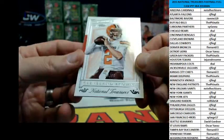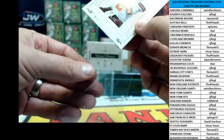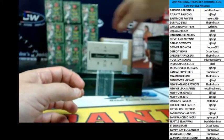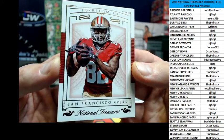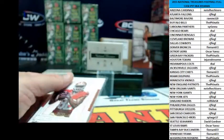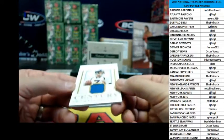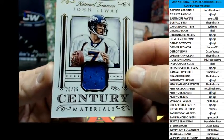All right, we've got 29 of 99, Johnny Football. Your chase card's the Johnson. That one is going to CJ. We got Torrey Smith, 5 of 49 for the Niners, going to Splurge. Double Johnny Unemployed. Should I start saying Johnny Unemployed instead of football? We got 20 of 25, jersey card, Century Materials, John Elway for the Broncos. Going to the Finn Man.